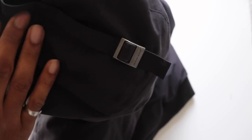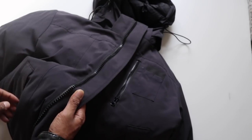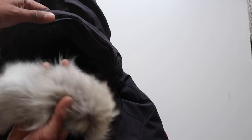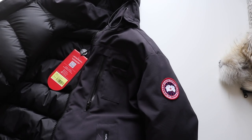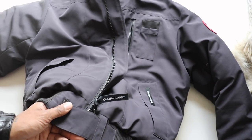On the hood, we've got some nice detail here. We've got a little strap so you can pull the hood back as well. Even got some pull cords on the hood so you can tighten that up. One of the things that I'm really starting not to like is the fact that you have the fur. So what I do like about this Canada Goose is that you can take the fur off if you don't wish to wear it, like I do. I'm not really into wearing the fur as much. Just got the jacket all dirty now with all the fluff on it. Fastening it at the bottom will help you to keep the air locked in, so that the air doesn't come in underneath.